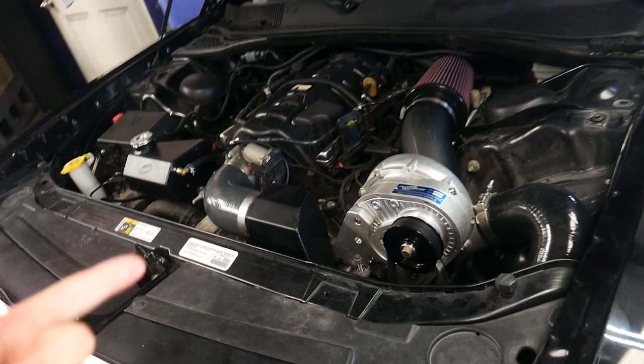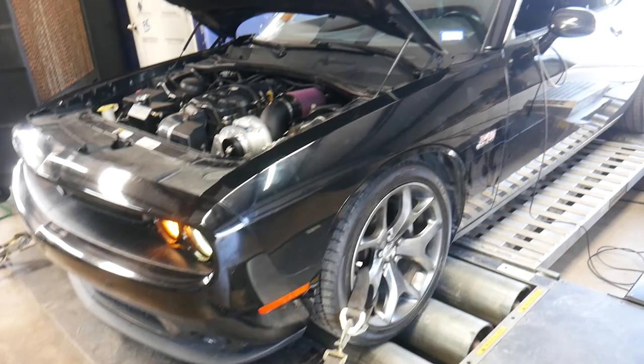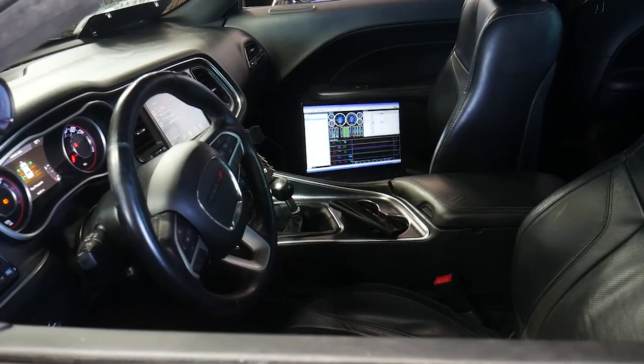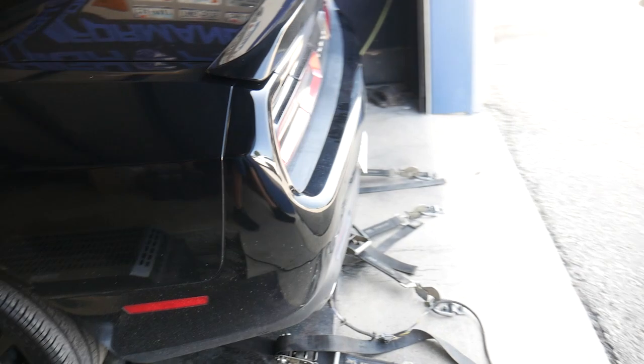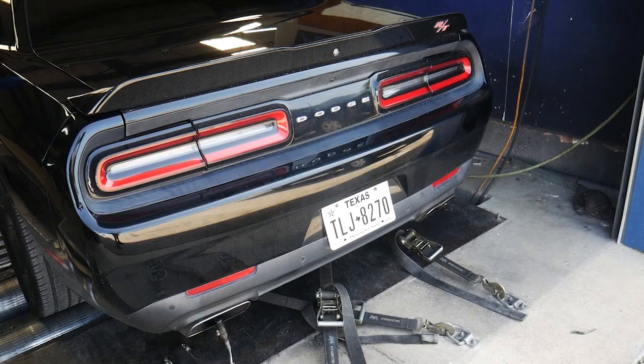And as promised, it's a new week, baby. We are chopping down the block with this P1X. Baby. Stick with us. Let's see what kind of power she makes.